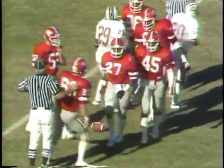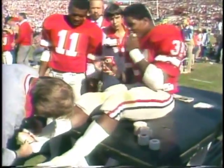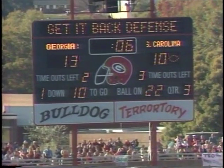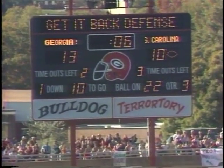And a fair catch by Troy Thomas. Back at the South Carolina 21. 38-yard punt. And here's the great concern right now for everybody who is rooting for the Georgia Bulldogs: how bad is this right ankle of Herschel Walker? Well, I think it was the Mississippi game where he originally injured it. And he missed about six quarters of football, and consider his statistics in the yardage had he been playing in those six quarters.